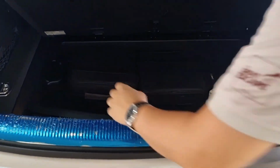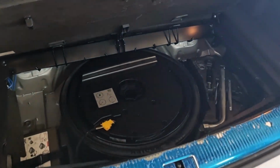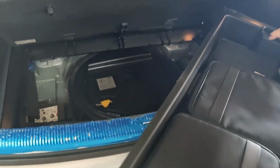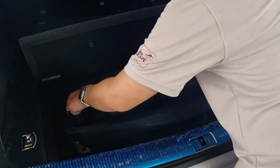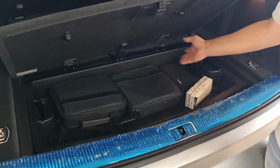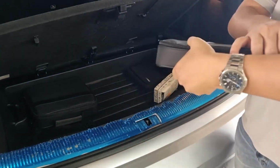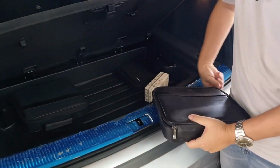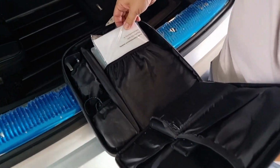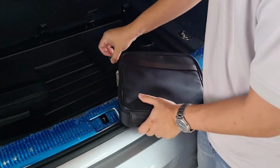Here, there's this plastic tray which is removable that exposes the battery, the tool set, and the spare tire underneath. This tray is sort of a rubberized plastic and it's washable. So if you put dirty barang in here, you can take it out and wash it. Right here, of course, these are all the various tools lah and whatnot. There's also the Audi Entertainment Mobile, the various accessories that come with the car.